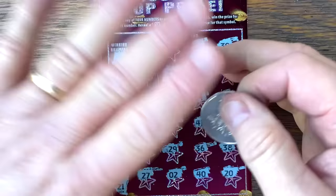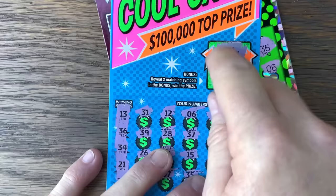The $5 tickets did the very best. So we got 20, 40, 60, and that beautiful 50 on Cool Cash for $110. And that was a lot of fun.